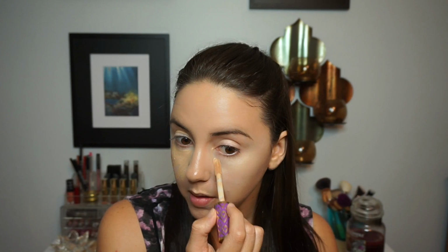Okay, so I'm just gonna go in with my tried and true. This is the Tarte Shape Tape Concealer. I'm in the shade Light Medium. Clearly, I'm not in the shade Fair. So yeah, I am just going to draw a triangle again right underneath my eye, like so. And then I'm also going to put a little bit on my eyeball because that is how I prime my eyes for shadow. Okay, that's looking a little bit better, right?